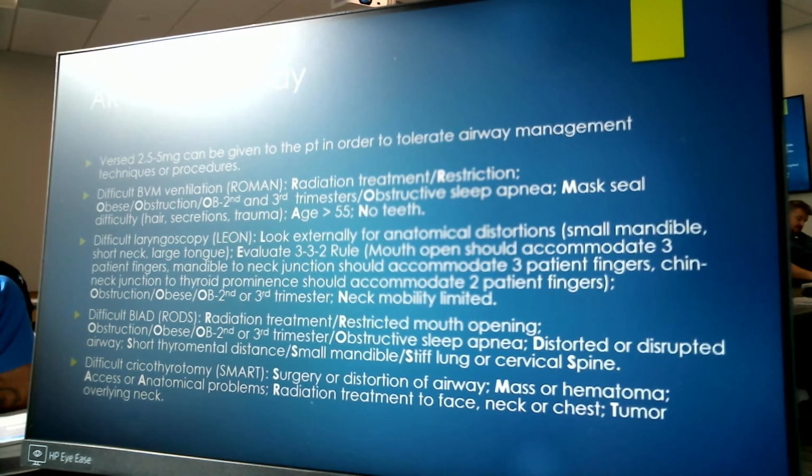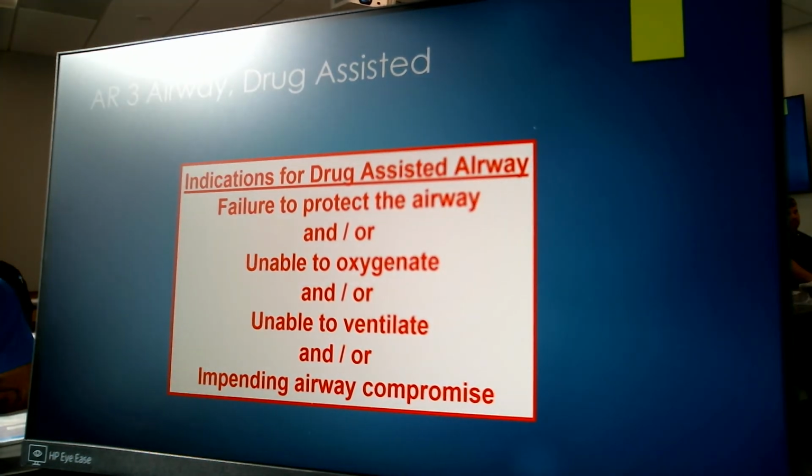So if you are looking to do any of these things to your patient, those are things you need to be looking for, observing, and assessing, so you can anticipate if this is going to be a difficult airway for you or not. Drug-assisted airway, so the indications are going to be failure to protect the airway, and or unable to oxygenate, and or unable to ventilate, and or impending airway compromise.